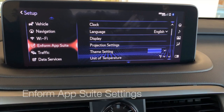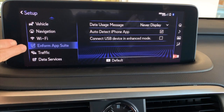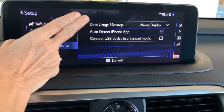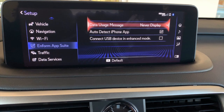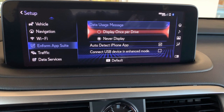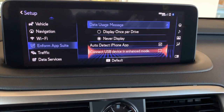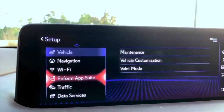Coming down to Enform App Suite settings, keep in mind that now your Enform App Suite is located conveniently inside your Lexus app. This just lets you know that you can customize the data usage message to display once per drive or not at all. You can have it auto-detect the app on an iPhone. That's what we saw during the setup process. To connect in enhanced mode with a USB connected device.